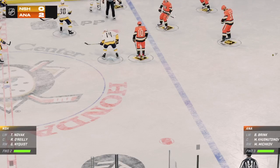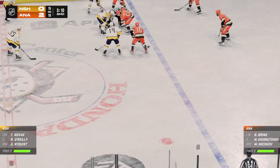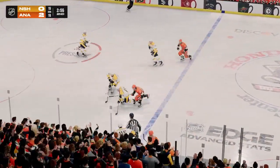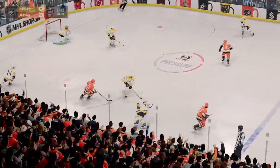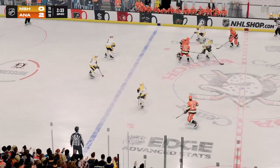And after that tilt, looks like cooler heads have finally prevailed, and we're ready to drop the puck once again. Anaheim's won the faceoff at center. The Ducks pick up steam and are on the attack. Slides it diagonally to Novak. Great reach with the poke check.